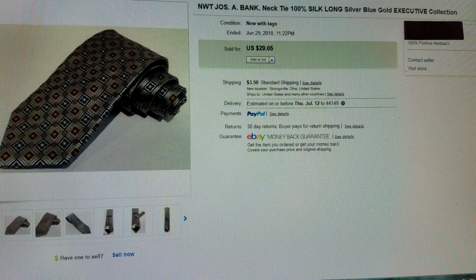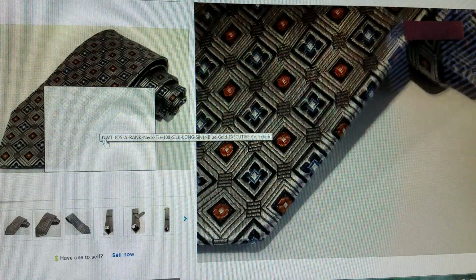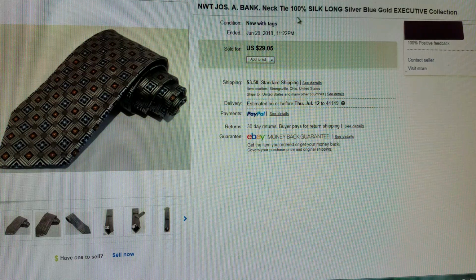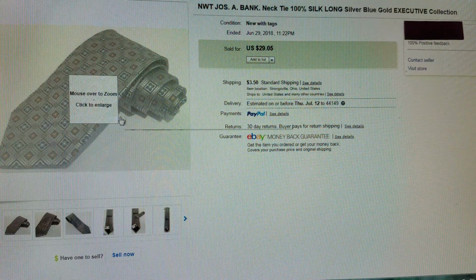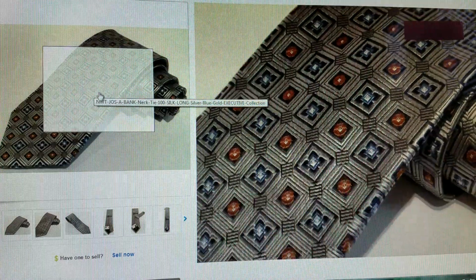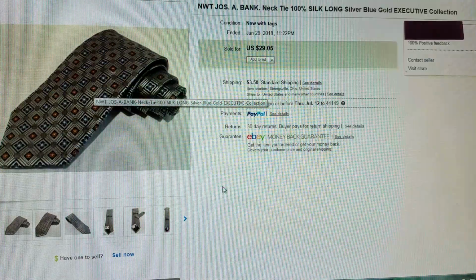And finally, last up, I have a tie, new with tags. It's a long one, 61 inches long. That's what long means, anything over 60 inches, 100% silk, new with tags. And this is an unusual tie. I mean, most people don't want long ties, but it was up.